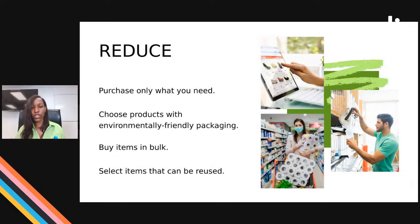Normally if you would just buy one roll of napkin or one roll of toilet tissue, that'll have its own plastic. So each of these toilet tissue rolls will have its own little plastic casing or wrapping. But if you buy it in a big bulk like that, it's a lot less plastic wrapping being used for the same amount of products. And normally when you buy items in bulk, it's cheaper too. So you're saving money. And then you can select items that can be reused as well instead of single use items.